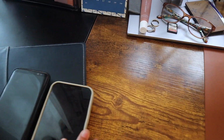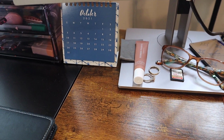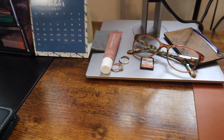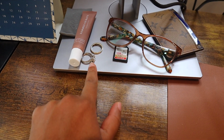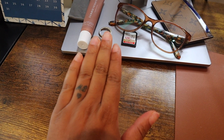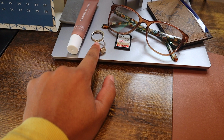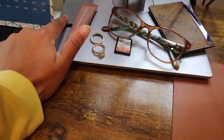Moving back on top of the desk, I have this desk calendar that I got from the Target Dollar Spot in like January or February, and I keep it back here. And then some of the essentials that I need. My wedding ring stays here because you guys know I have this tattoo. If I have a meeting that I don't want anyone to see my tattoo, I just go ahead and put on my wedding rings. I have my glasses.